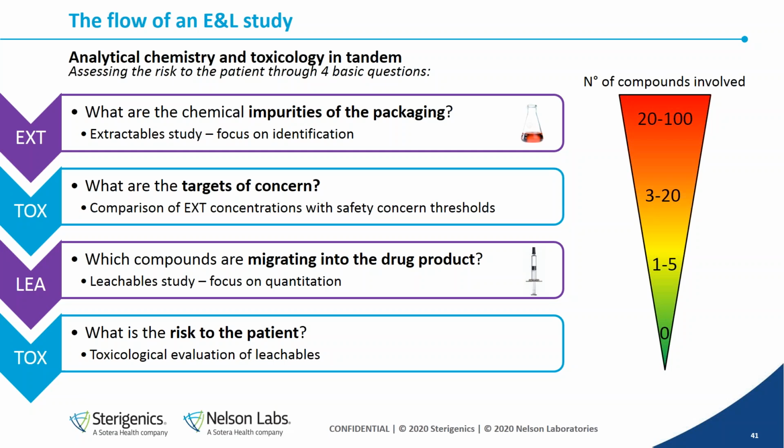In the next phase, the question that needs to be answered is, which compounds are actually migrating into the drug product? These are the leachable studies, and the focus shifts from identification to quantification at this phase. And then last but not least, to answer the question, is there a real risk for the patient? That's where the toxicologist comes in.